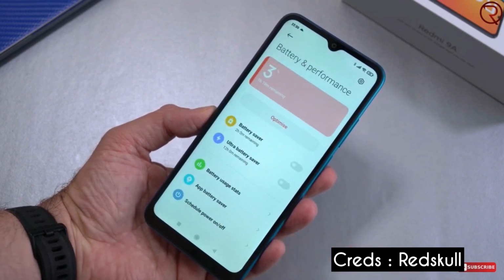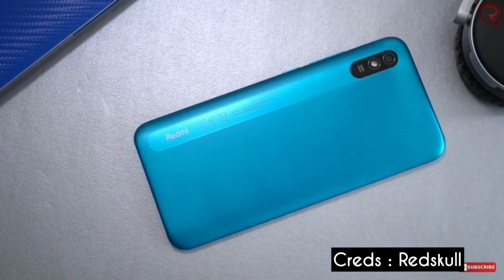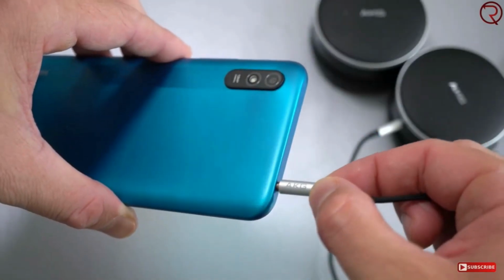So yeah, I don't think this is as good value as the 8A, but if you are looking for longer software support or a slightly better front camera that still might not work, this is the phone to go for.